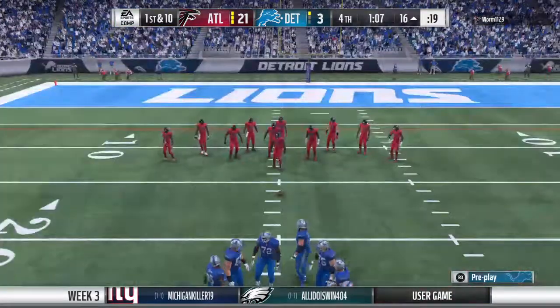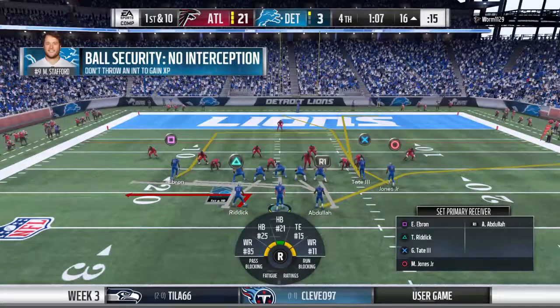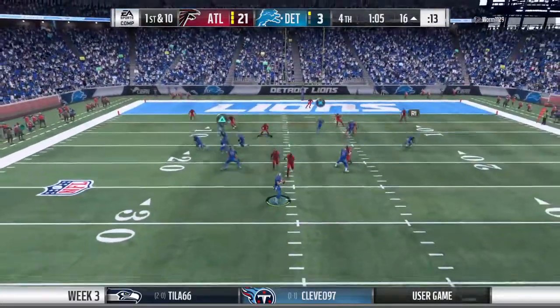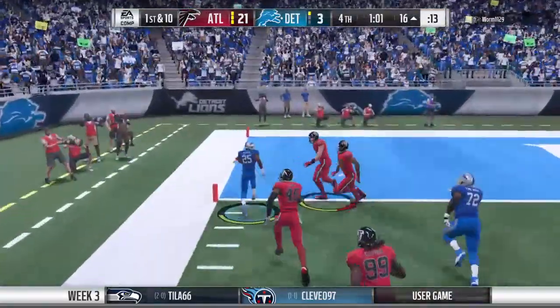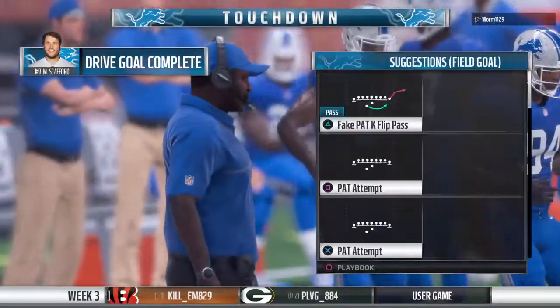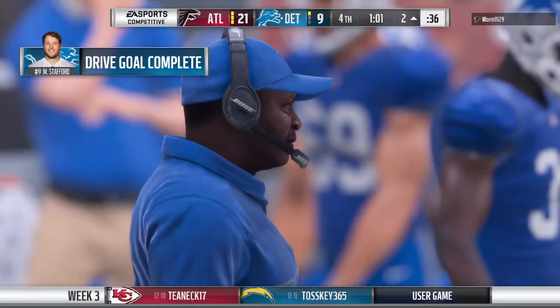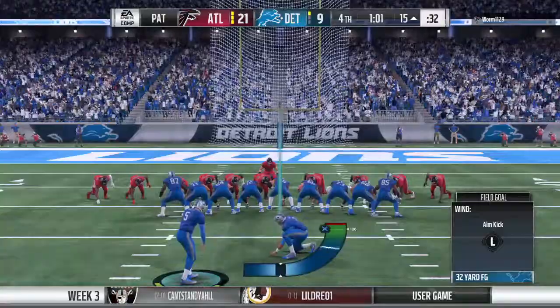So after that big gain, let's see what else the offense has up its sleeve. From the red zone now, Stafford. This is Riddick on the screen, and he'll get into the end zone. Touchdown, Detroit. Theo Riddick, his second touchdown on the season. And the Lions are able to draw a bit closer.